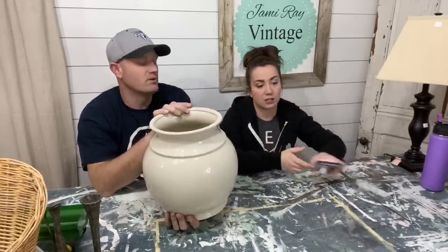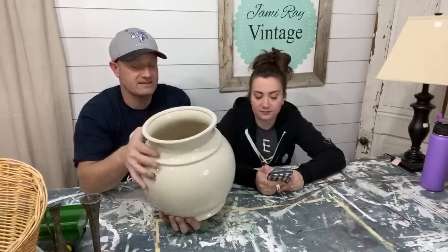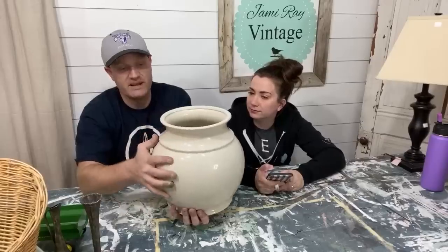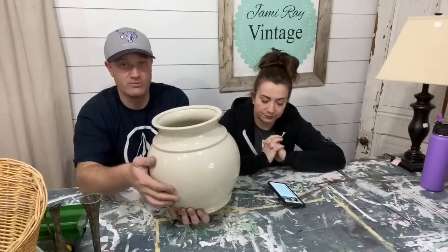So just in case we don't get to this, we get asked all the time when we put transfers on mirrors or windows or glass items. This is not see-through, so we could probably seal it and no big deal, but we probably won't because we don't anticipate someone needing to scrub this down with a Brillo pad.